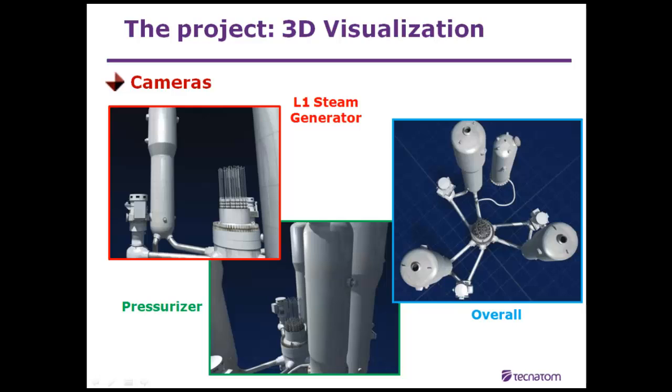The first one is to visualize the plants in 3D and in a more realistic way, and to have the ability to move around. Any displayed component can be identified as a fixed point, and the user will move the model around this point.